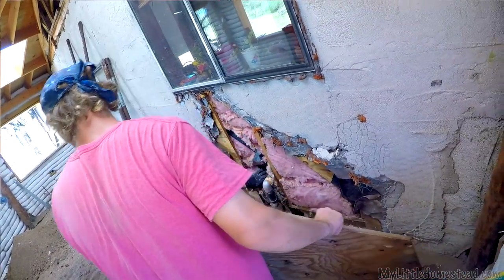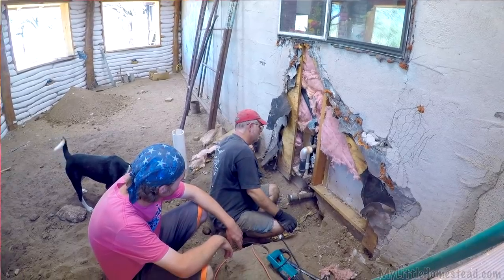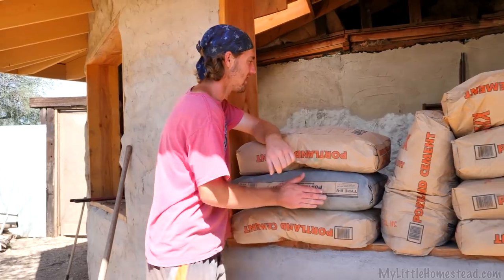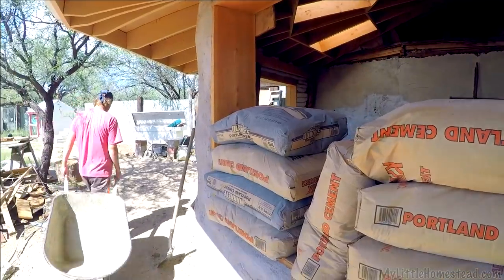Fixed the first part of the crappy wall. This is the best crappy wall I ever did see in my entire life. You see my stack of Portland cement? This is all the cement that's gonna go down for our floor inside. Figure I'll stack it on the windowsill, get it halfway over there.